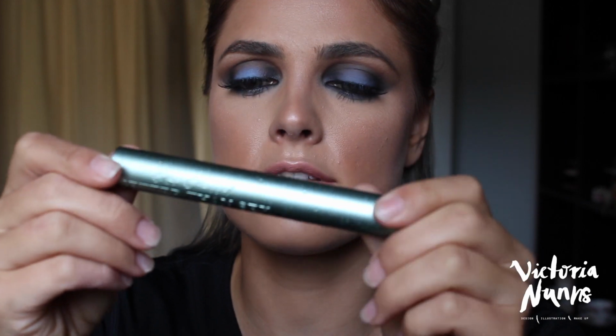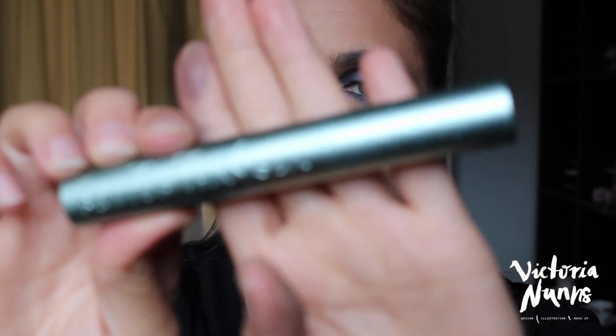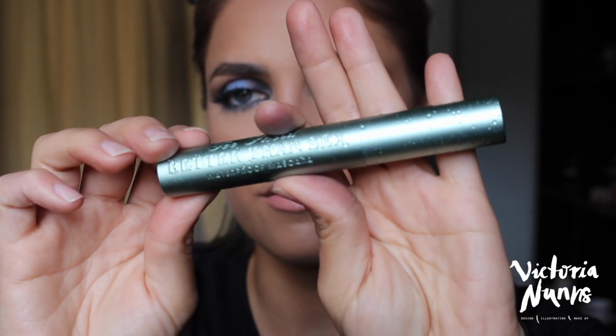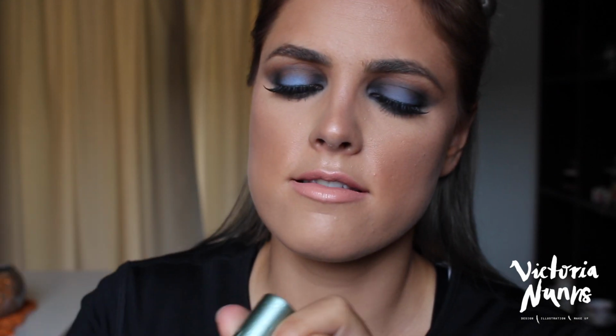But they have brought out recently their waterproof version, and it's really cool. It's got like water droplet kind of details on the product. Let me show you. The thing with this is it's quite heavy, so usually your mascara will be in like a plastic casing. This is metal, so it is a little bit heavier.